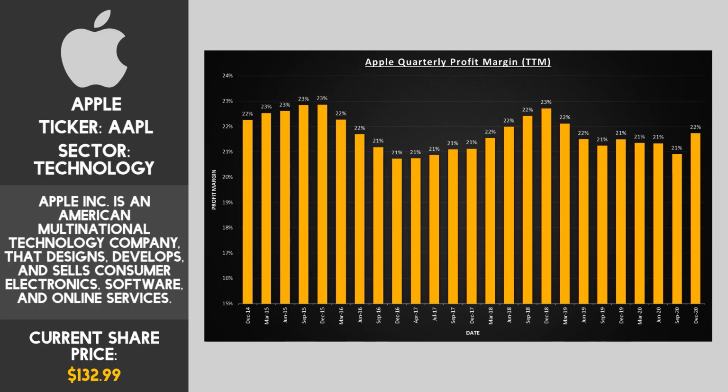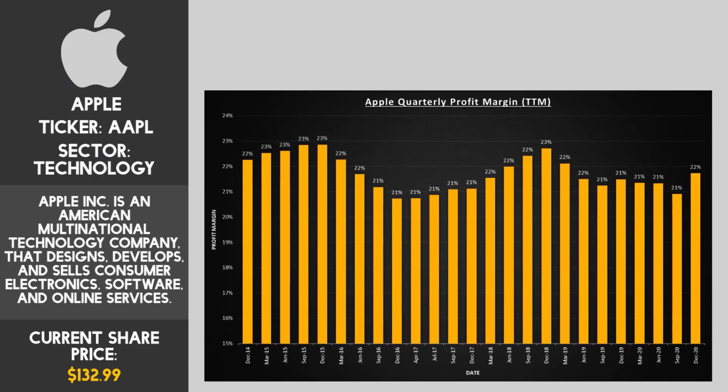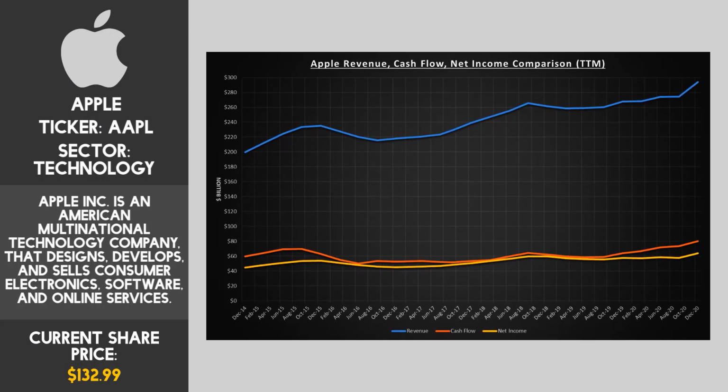I like to see companies have a consistent profit margin, as it exhibits good control of their expenses by the management. The cash flow has also been slowly increasing too, and is currently approaching the $80 billion mark. This is just extraordinary for a company to generate this kind of cash flow.